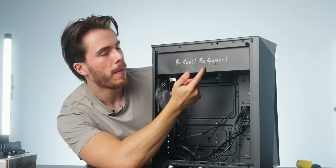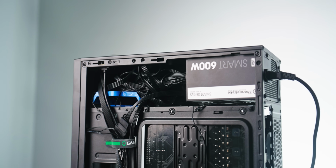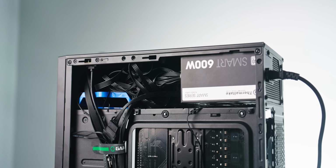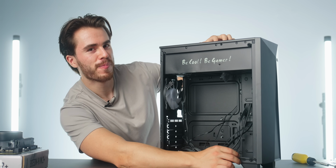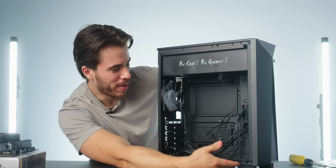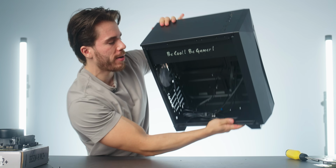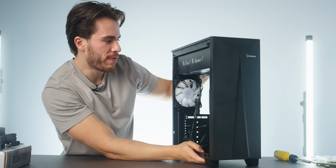Be cool, be gamer. Yeah, this is a top mounted power supply. I don't like that because, you know, heat rises and you kind of want exhaust fans to let the heat escape. But you've got a big fat PSU chamber on top instead of on the bottom. Oh my, even the bottom doesn't have cutouts for fans. So you're telling me you can only fit 3 fans in this case.